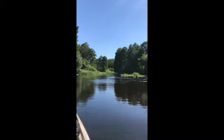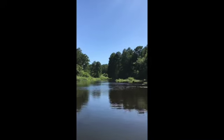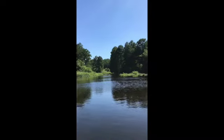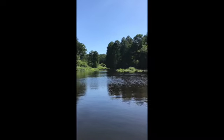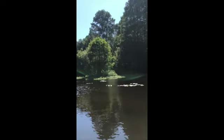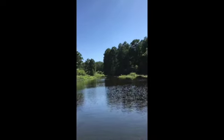All right, so there are the power lines from Main Line Road from the Withlacoochee River. So beautiful out here. A lot of fish, water's low, you can see everything.